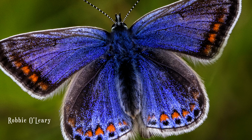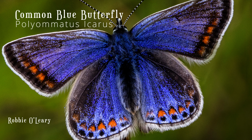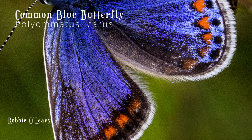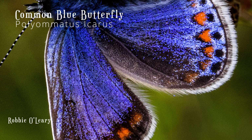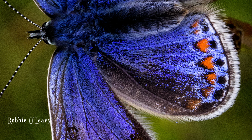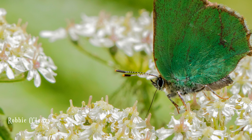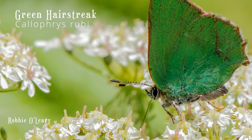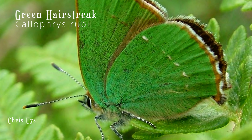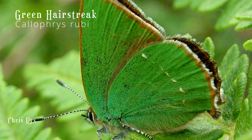Another beautiful species is the common blue butterfly, which is not as common as its name suggests. It's very small and delicate, but its bright blue wings can be startling against the greenery. Another beautiful species, the green hairstreak, while relatively scarce, is found mainly along the grassy rail track pre and post the boardwalk entrance.